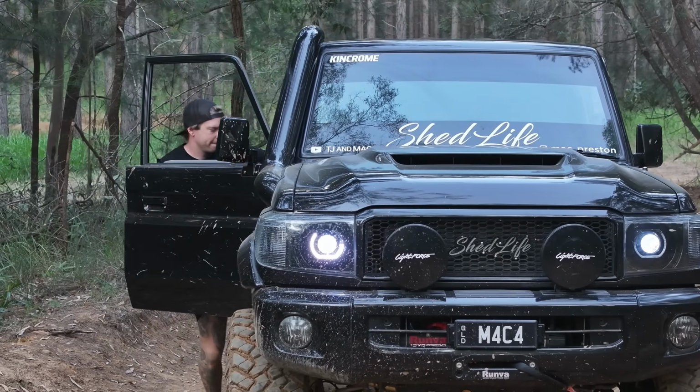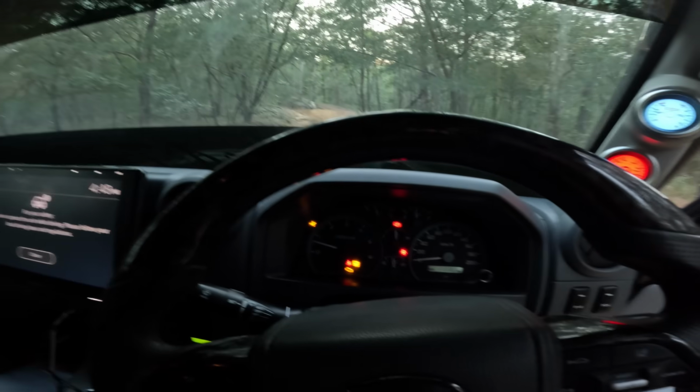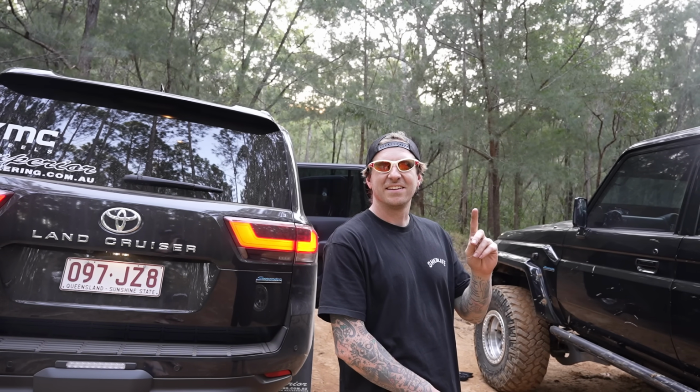We have the 79 series and the 300 series out on our local track on the way to our local lookout. Love that sound. Do you know what it is? The sound of tyres airing down!